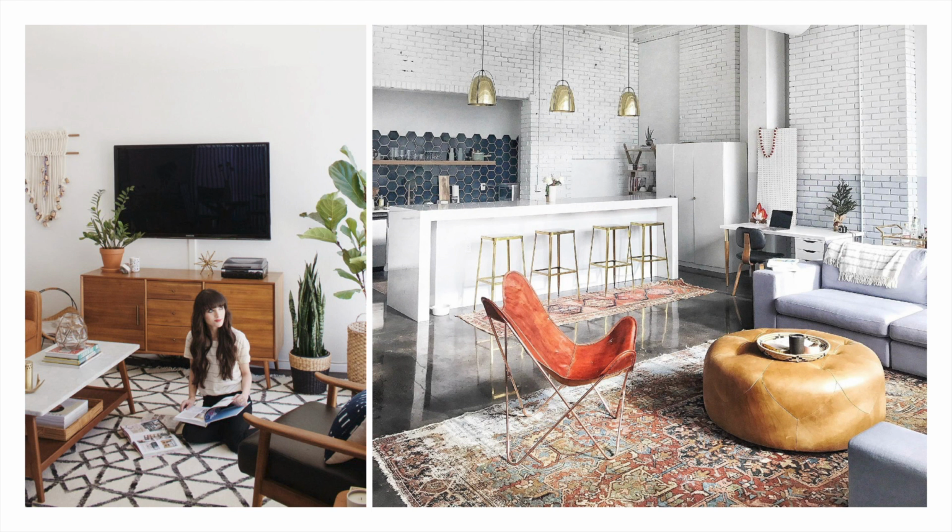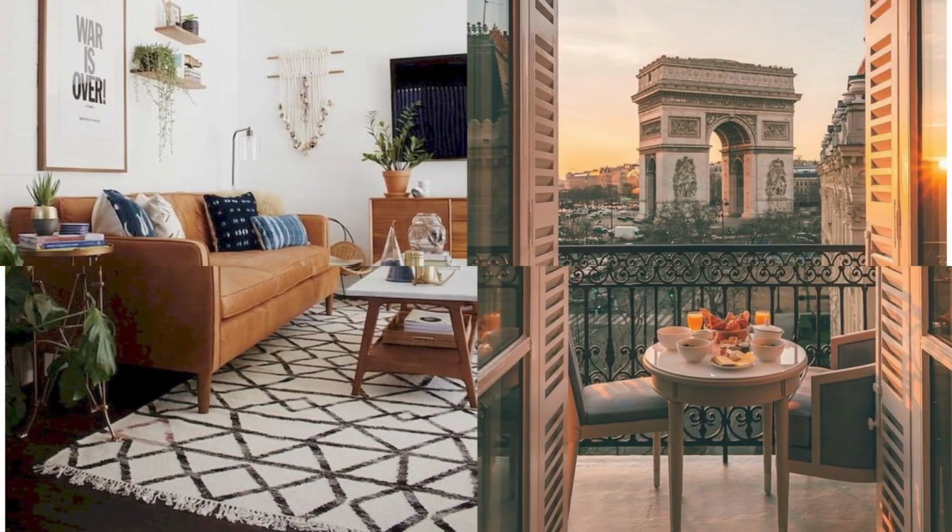A good example of this is the picture on the right hand side of this slide, where you can see the chili colored chair and the mustard colored ottoman doing a great job of pulling out the colors in the oriental rug and adding some color and interest to the otherwise very neutral white and gray room.